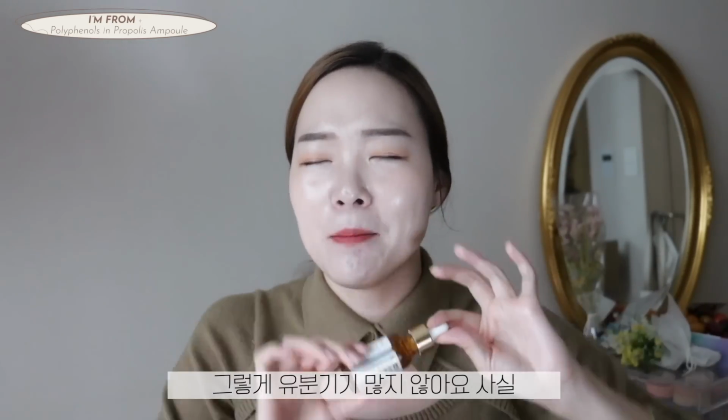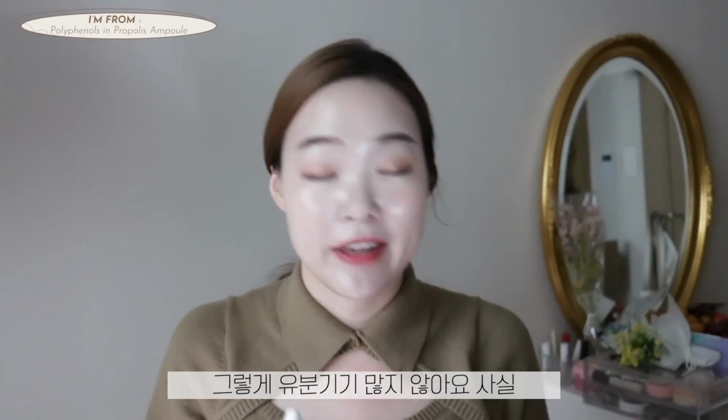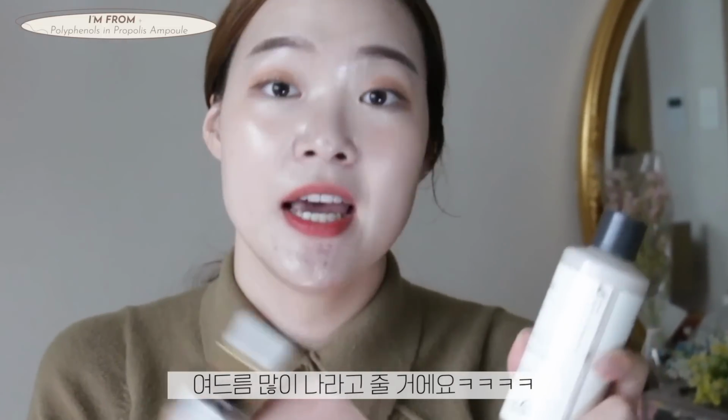And the great thing is that this serum isn't necessarily oily per se. So like this one, I would only give this product to a person with oily skin if that person was my nemesis and I wanted her or him to get lots of like grease on their face. That's how oily this is, but for me it works great because I need those oils.